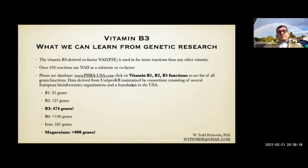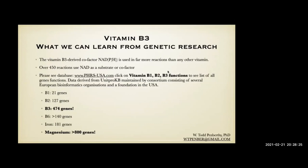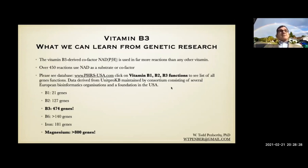It's just incredible. So what can we learn about NAD from all the genetic research? What good is genetic research at a practical level? And it's a lot. If you know how to use it, there are databases out there that will really expand your mind. I worked with bioinformaticians in Switzerland who work with the UniProt protein database, which has all of the unique proteins linked to genes in humans, not any more, not any less.